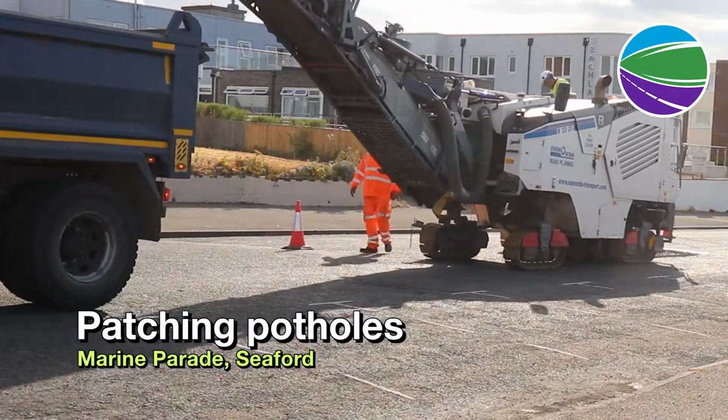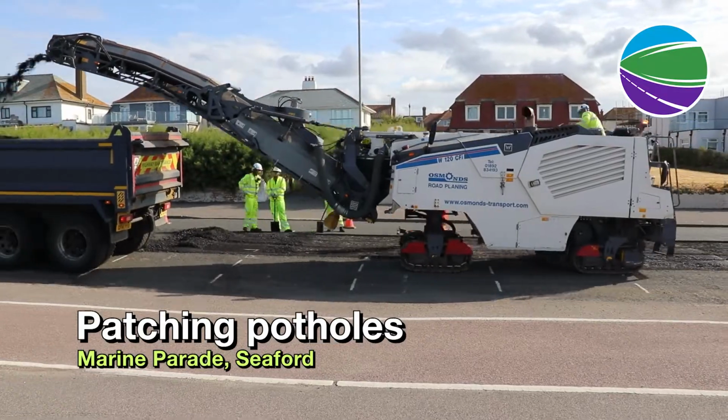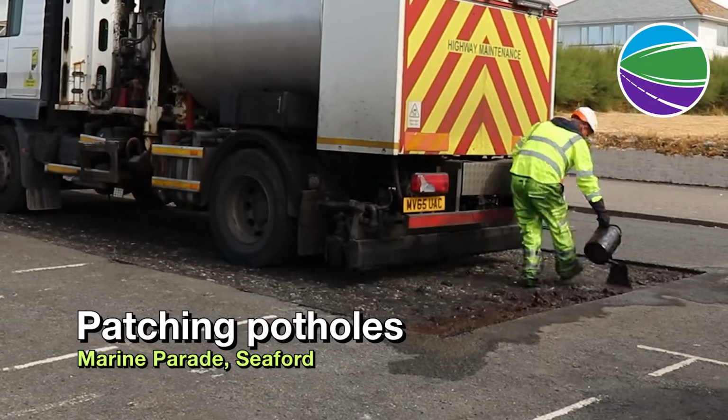With the additional funding, we've doubled this year's patching programme. This enables us to repair even more defects and potholes on our roads. When an area of road has several potholes, it is far more cost-effective and longer lasting to cut out and patch the entire area to prevent further defects appearing, rather than to fill in the individual potholes.